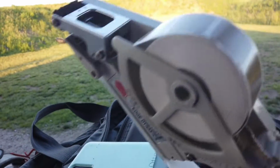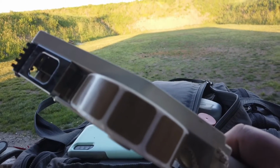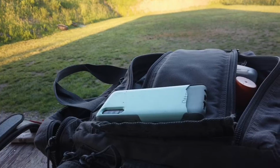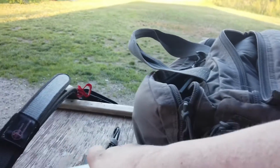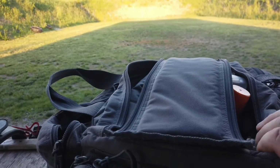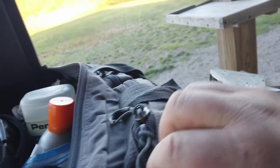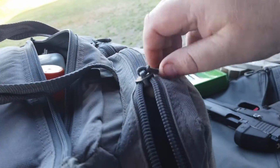Pasters. You don't have to have this paster gun. It's a little bit overkill, but pasters are nice to have to keep targets taken care of. Obviously, cell phone, but a couple things that I like to have extra. Gun oil. That's obviously one. I like to take a few tools with me. My range bag has a few tools.